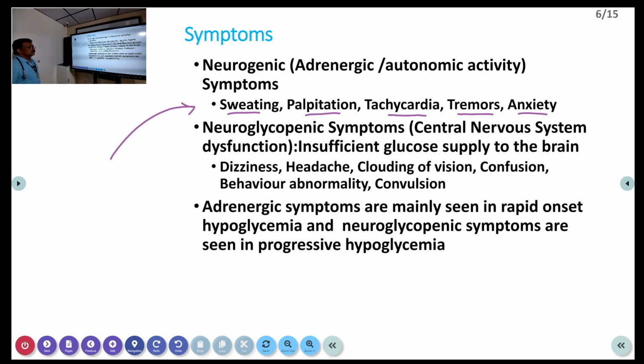Neuroglycopenic symptoms, where the central nervous system can produce some problems because of the reduced glucose supply to the brain. The patient can have dizziness, headache, clouding of vision, confusion, behavior abnormalities. Adrenergic symptoms are mainly seen in rapid onset of hypoglycemia, and neuroglycopenic symptoms are seen in progressive hypoglycemia. So this is the earliest finding. The first finding will be the neurogenic finding. The second finding will be the neuroglycopenic finding.